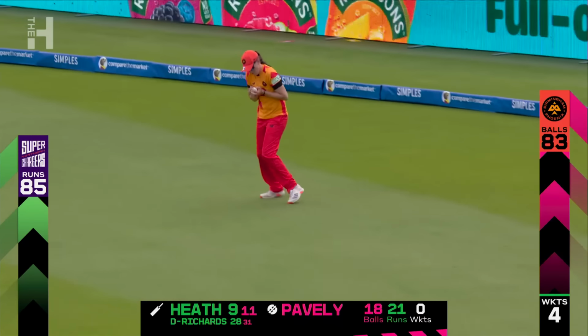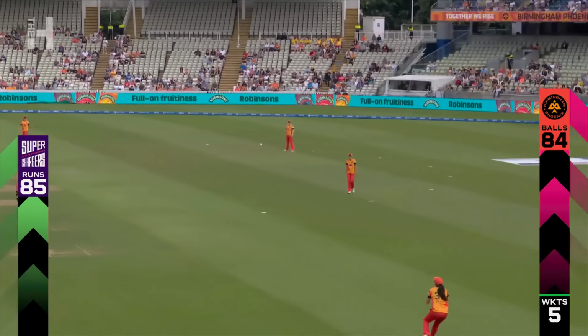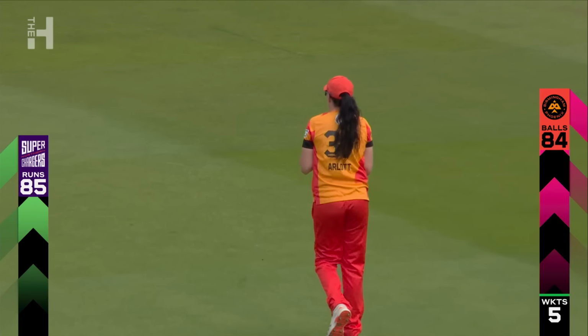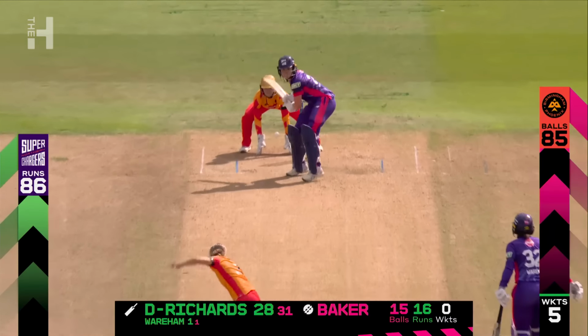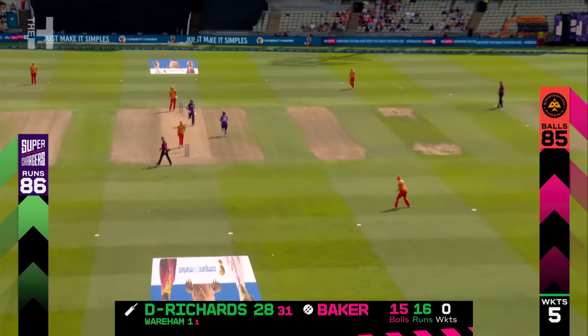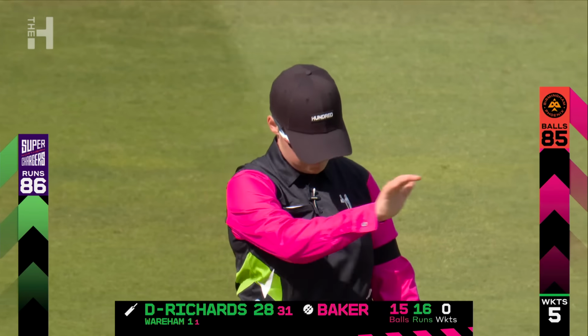Firmly hit, but should be out. Yeah, well taken, Emily Arlott, deep square leg. It's one of her strengths, just gets caught in between. Either gets enough elevation or enough control. Quite dry, taking some spin. That's a powerful shot down the ground. Terrific from Alice Davidson-Richards.